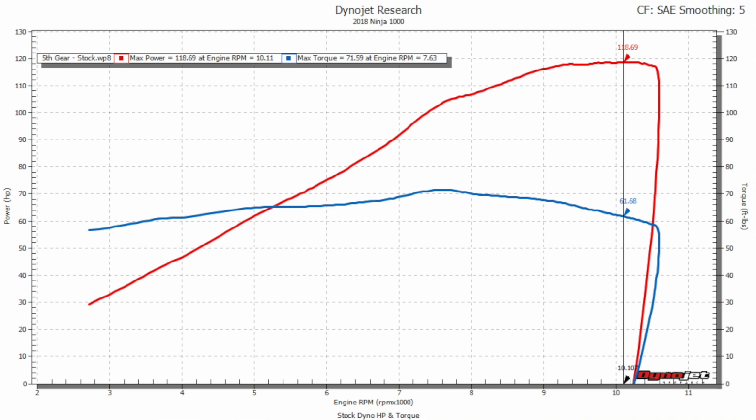My bike came out to 118.6-ish horsepower, it'll be on the screen, which I thought was pretty decent, and 71 foot-pounds of torque at 7,500 RPMs, which is pretty close to the rated specifications that I could find.